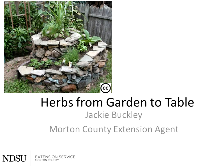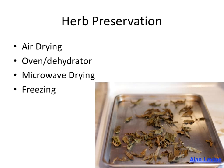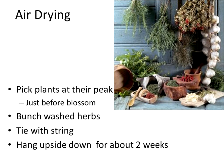A few things about herb preservation before we get into talking about each individual herb. You can do air drying, oven, microwave, or you can freeze them. And so we'll talk about those very briefly. Air drying can be done very easily. Of course, with any type of herb preservation, we're going to want to pick them before they flower. And Esther talked about that last night, how important it is not to let those herbs go to flower before you use them, either picked fresh or if you're going to preserve them in some way. And so you want to wash them, tie them up with a string, and hang them in some way.